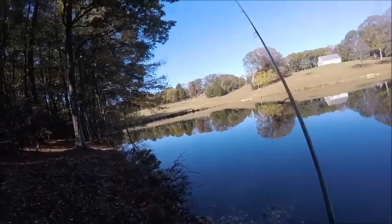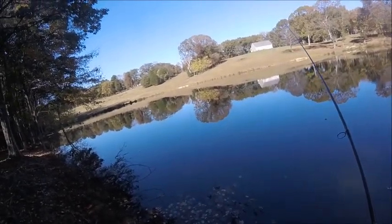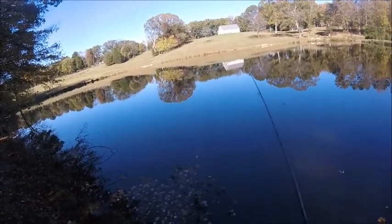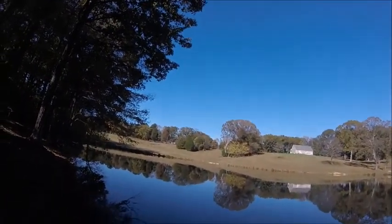So I like to kind of work the bank that I'm walking up to. You know, fish will spook off. If you've ever pond fished much, you can walk right up to the bank and spook off a 10-pounder. And there went that fish.